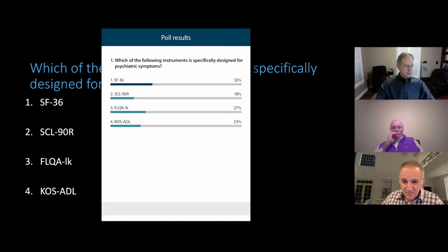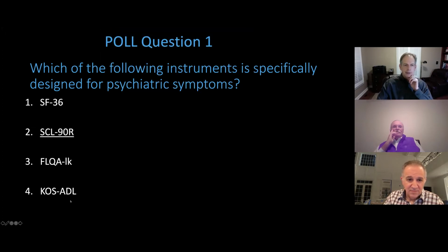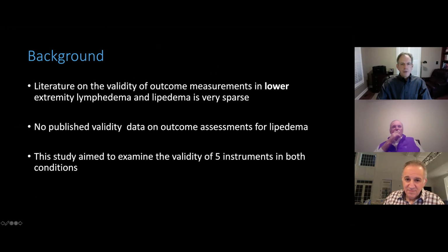So Tony, waiting for just that to, yeah, here we go. Okay. And let's see what we got here. Oh, yeah. So see, you're just like me. I would have got that wrong. The correct answer is actually the SCL-90-R assay. So we'll come back and talk about that briefly. That was a good question. It's worth going over. It's strictly a psychiatric scale, the SCL-90-R.